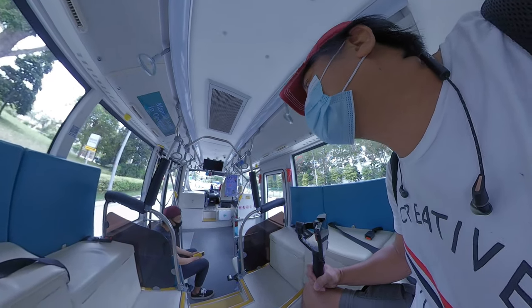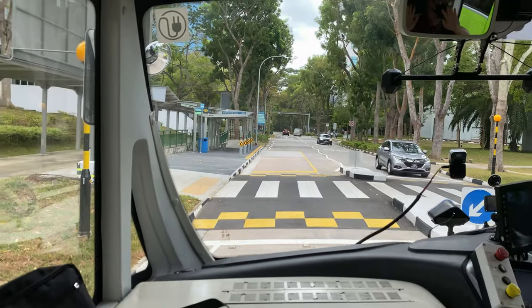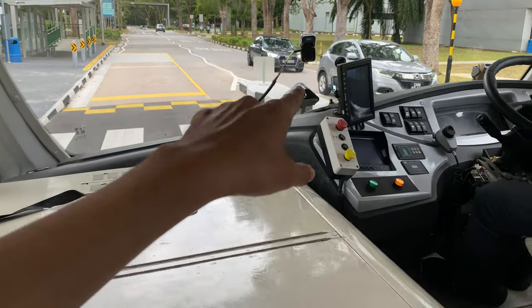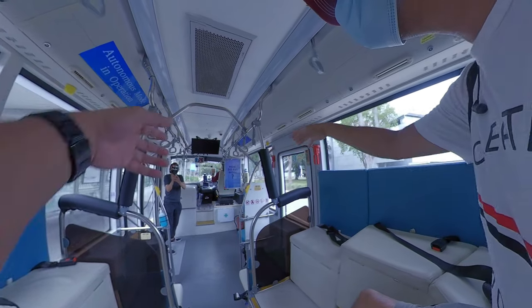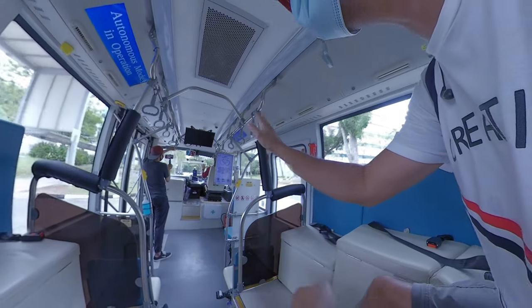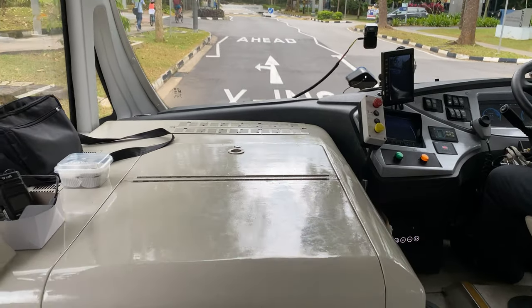Safety features, yeah. So for example, this zebra crossing, it can detect, right? Yes, it can detect. That's why it detected that the car is inside the zebra crossing. So it's a bit sensitive to any kind of disturbance, right? When it brakes, if it's going forward already, it automatically releases the brake also. Yes, correct. Everything is automatic.